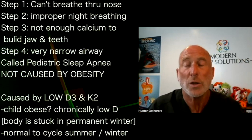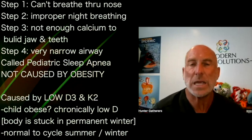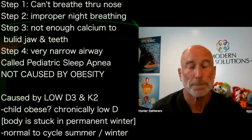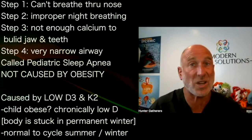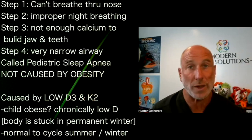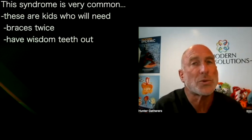That's the root cause. Your child may be obese, but it's because their vitamin D level has been low for a very long time. They keep on putting on weight because their body is stuck in what I call permanent winter. Vitamin D is a proxy for sunlight. When the vitamin D level is low, it's winter. When the vitamin D level is high, it's summer. And all animals on this planet go in these cycles of summer and winter. That's who we are. So this syndrome is basically happening in front of everyone's eyes, but those are the main symptoms.